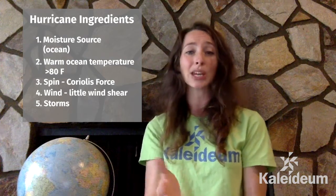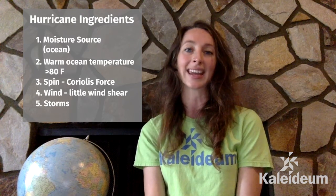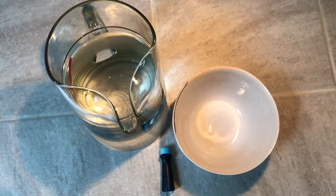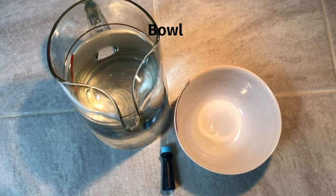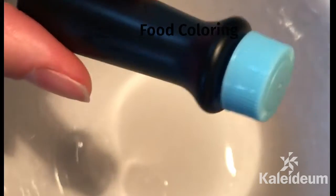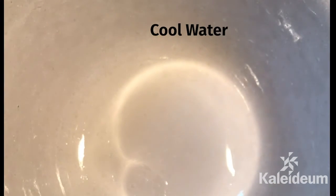Now that you know the ingredients of how a hurricane forms, let's do the experiment and learn a little bit more about what a hurricane looks like. Now that you learned a little bit about hurricanes and how they form, let's make one of our own. All you need for this experiment is a bowl, preferably one with a light interior like this one. Some food coloring. I chose blue just because the water does look blue out in the ocean. I chose a butter knife for a stir stick, as well as some cool water.